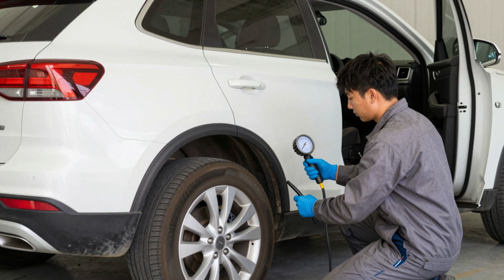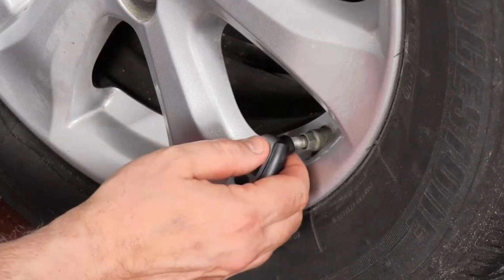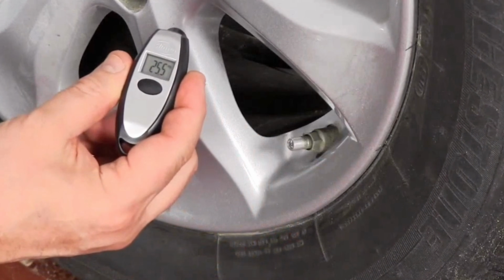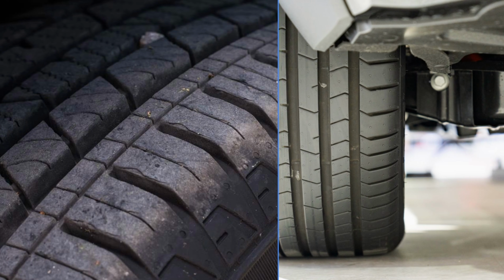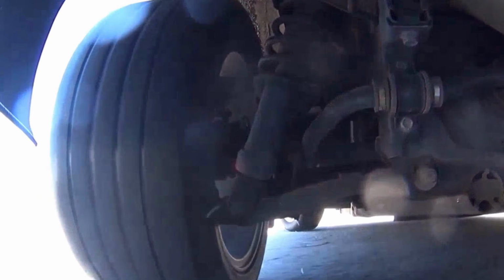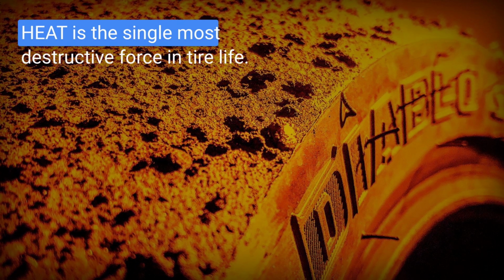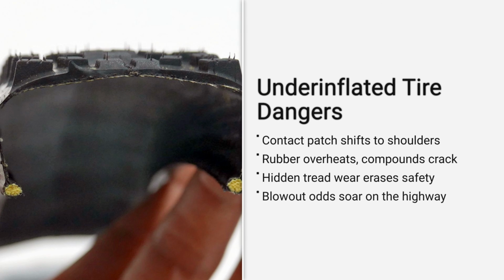Now let's talk about what underinflation does, because this is where I see the opposite mistake just as often. Drop too far below the recommended pressure, and the contact patch spreads outward instead of inward. The shoulders of the tire make heavy contact while the center floats. Shoulder wear replaces center wear. The tire runs hotter because the increased flex generates heat inside the rubber compound. Heat is the single most destructive force in tire life. It breaks down the internal structure, accelerates compound degradation, and dramatically increases blowout risk at highway speeds.